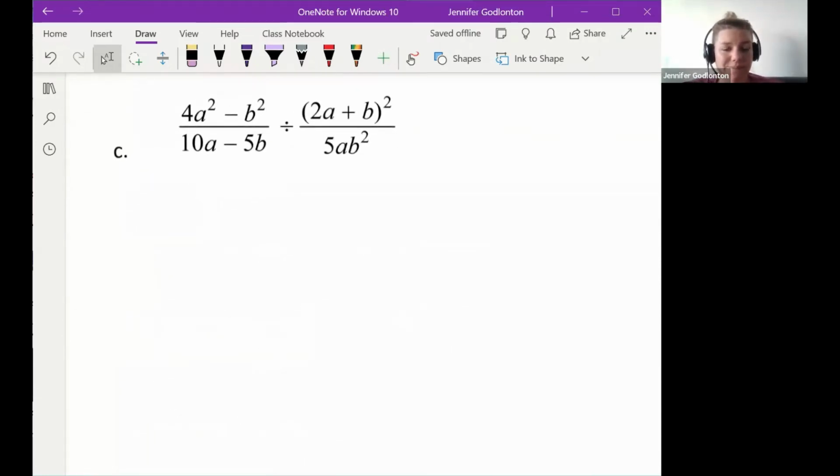So now this one, I'm going to talk you through just the first part, just the beginning part, because I don't want you to make a silly mistake as you're working through this, okay? But we're going to talk our way through this together. So the first thing is we see we have a divide sign, okay? And that divide sign is telling us that we need to do KFC or tip and times, okay?